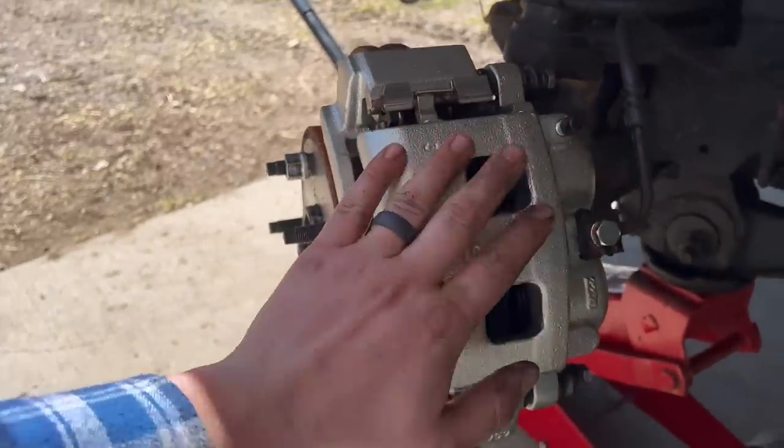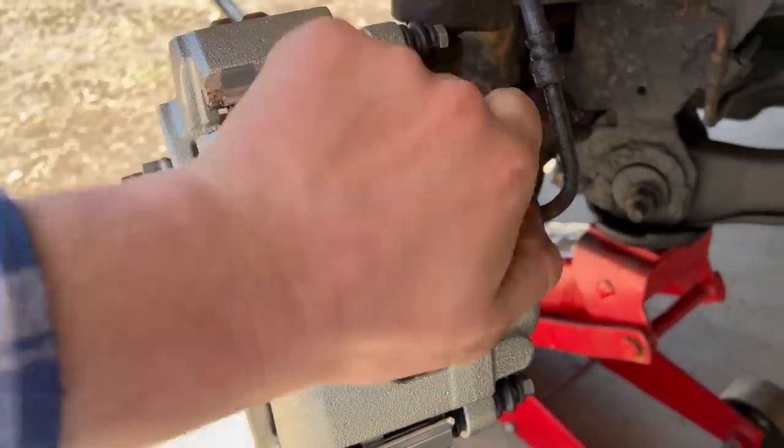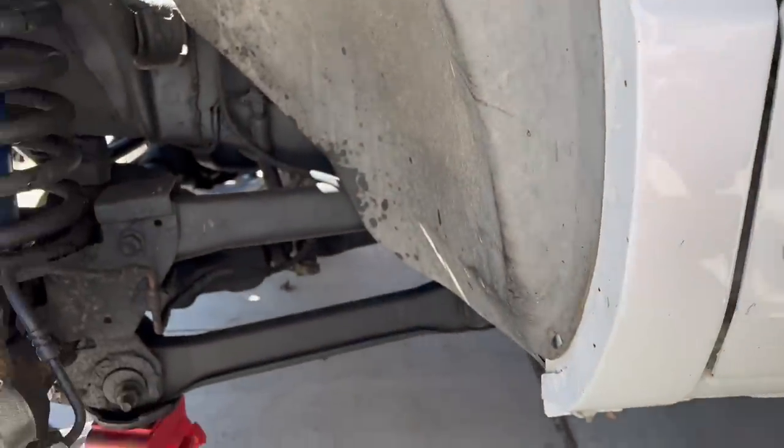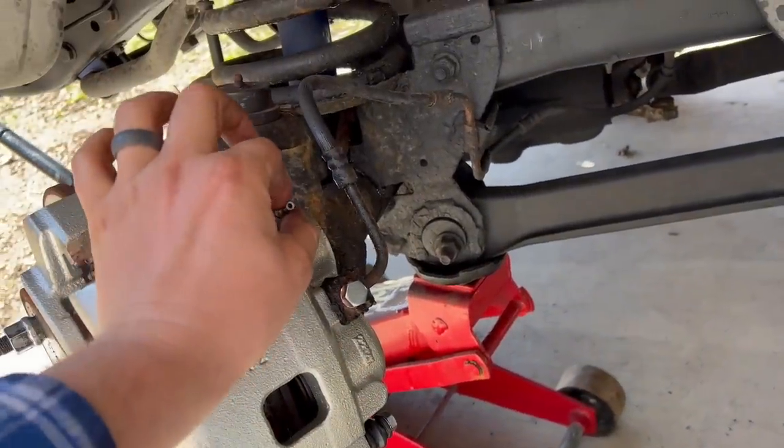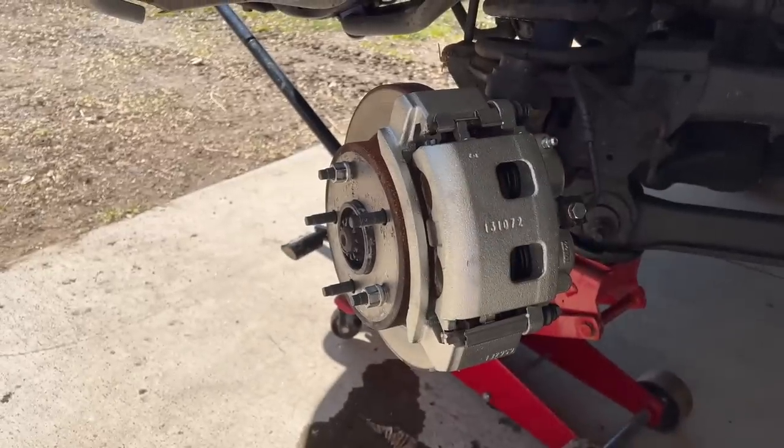But new pads, new caliper, new banjo bolt with crush washers, and I did crack that fitting here. I was able to reach the brake pedal with my hand and hit it until fluid started to come out and the brake got real firm, and just crack it tight. I hope this is it, but we should be good to go. We're on our way.